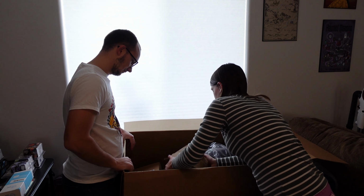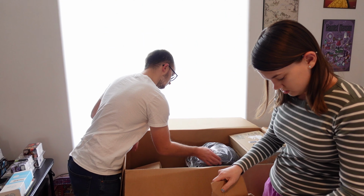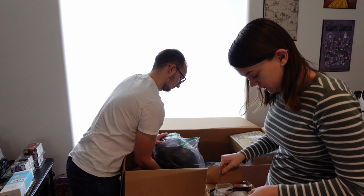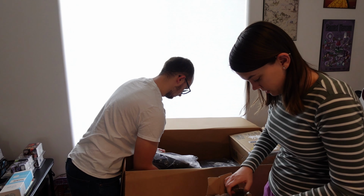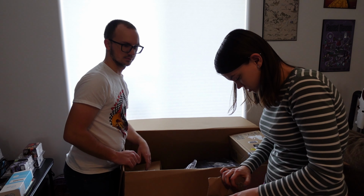Oh, this is heavy and falling out the bottom. All right, this is definitely one of the things that was adding weight to this box. Holy cow. Ooh, this is going to be messy.